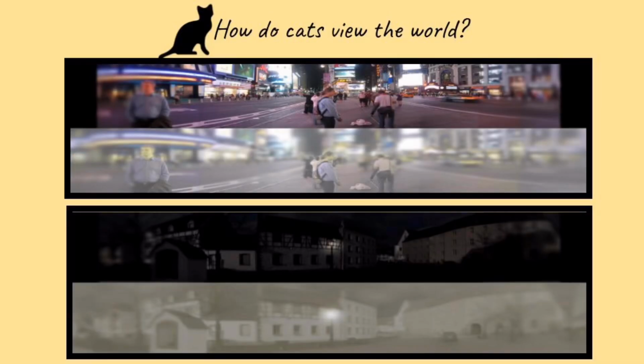Cats, like dogs and many other animals, have a layer called the tapetum lucidum, which is a reflective layer behind the retina. While this appears to improve the ability to see in the darkness, it also reduces their ability to see in the daylight. So it's a 50-50, it's a win-lose situation. You either win this, or you win that. I guess there is no win in the animal world.